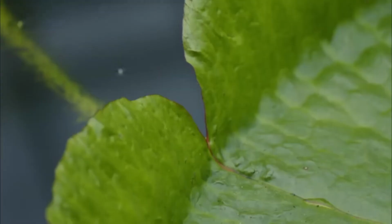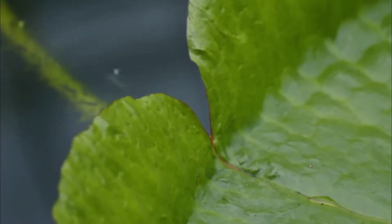Since I was a kid, I was always obsessed with Victoria. So for me, this is an amazing personal achievement. I think it's a truly historical moment, and any water lily geek or water lily lover will agree with me on this one.